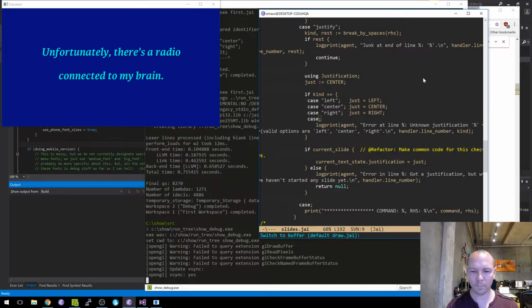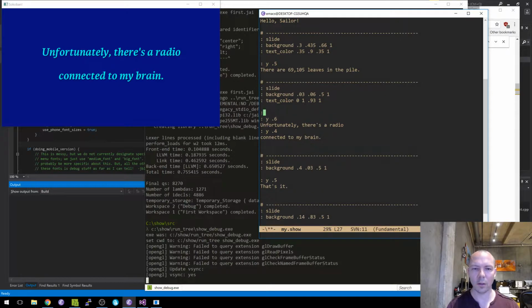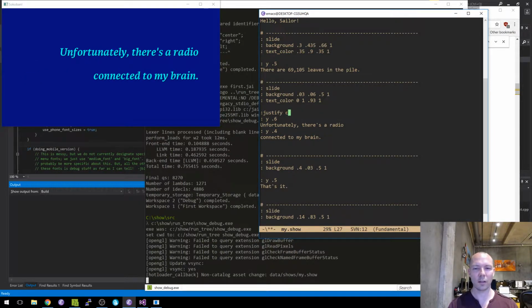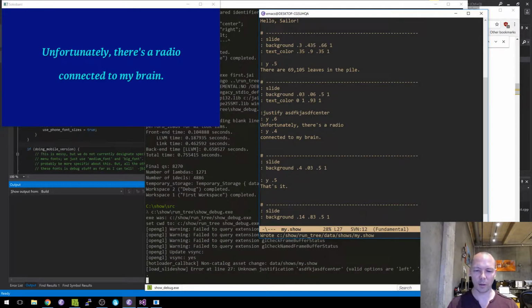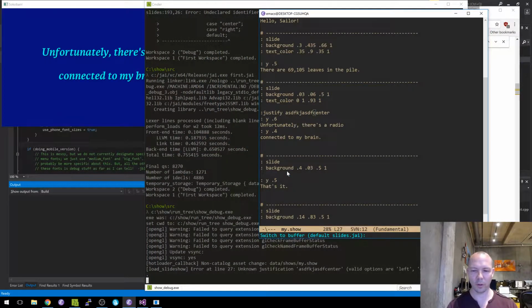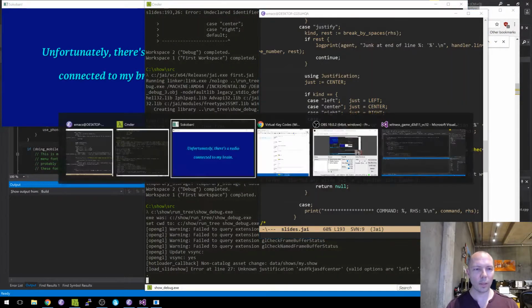So my.show justify left. Hey, justify right. Hey. Justify center, hey, justify ba ba ba ba, and we get an error, unknown justification, ba ba ba ba. I missed a parenthesis there. I was going to say it got it perfect the first time, but I missed a parenthesis. Hope somebody caught that in chat. But that's pretty promising, right?